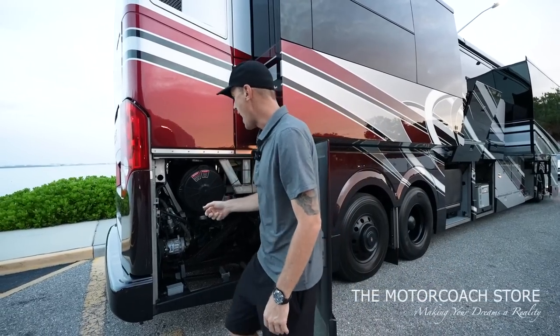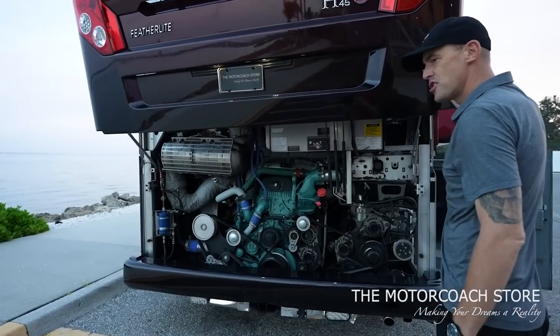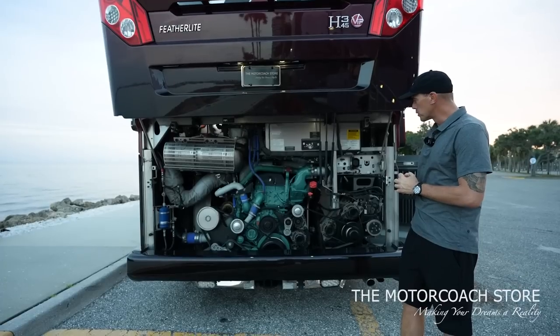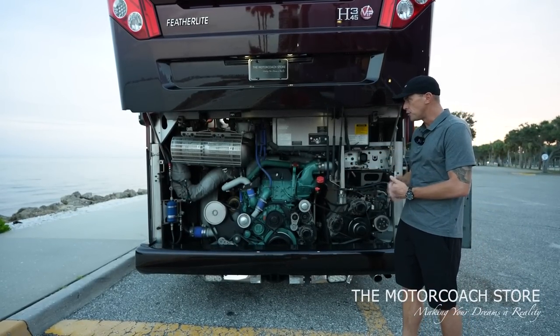Here's the side access to your engine. Just pop that up, that will release this engine hatch. We've got the Volvo D13, 515 horsepower. Prevost does a lot of cool little stuff, like the belt tensioner here, making it very easy to change belts if you need.